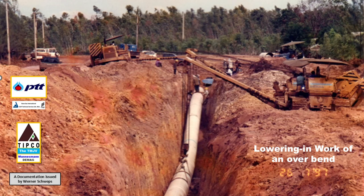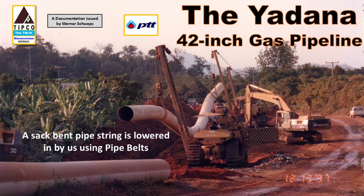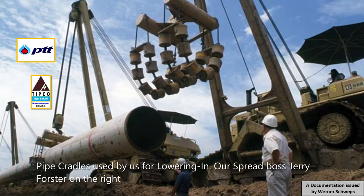The Tasco Mannesmann Joint Venture lowering-in activities were accomplished in two ways. For shorter pipe segments, we utilized heavy-duty pipe belts, as shown in the pictures. These heavy-duty nylon webbing tools were hung up in our side boom tractor's hooks, ensuring secure handling of the heavy 42-inch pipe strings. In areas where we had long pipe strings, we utilized pipe-lowering cradles.